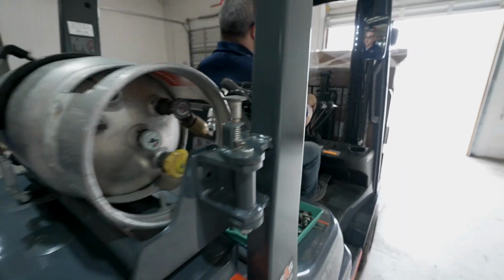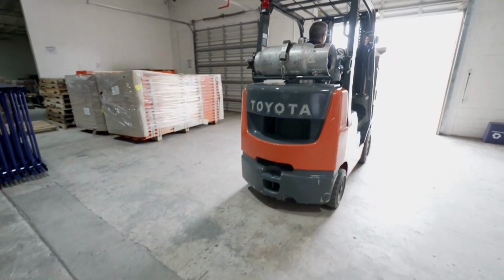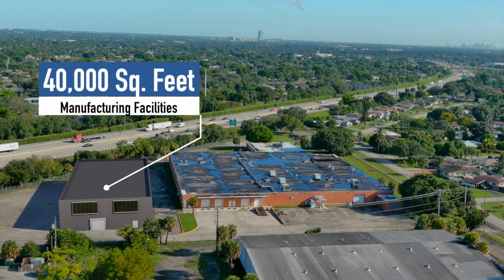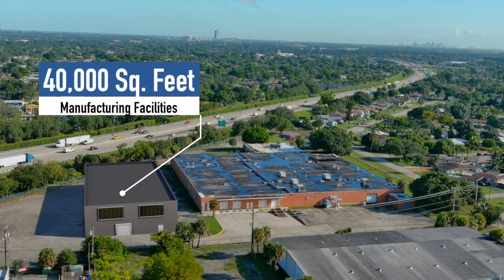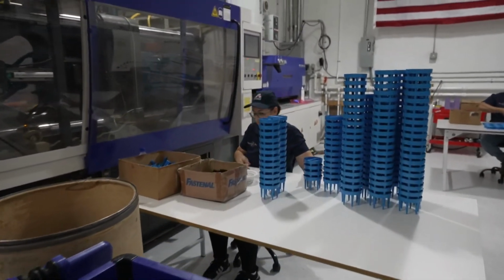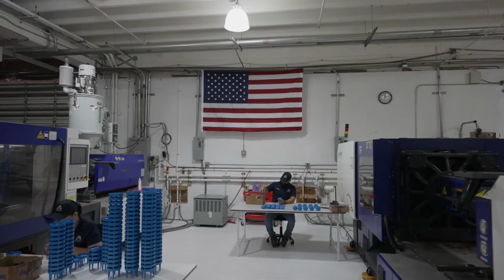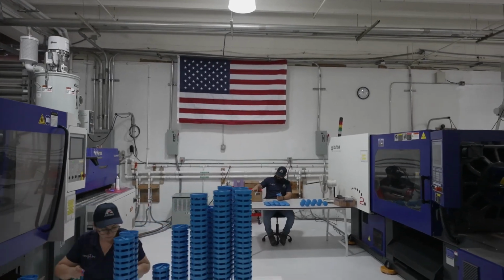Due to the growing demand of Allied General services, we're planning a future expansion of an additional 40,000 square feet of state-of-the-art manufacturing facilities. Our goal has always been the complete satisfaction of our customers while providing economic growth, employment, and production resources in the United States.